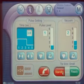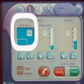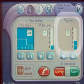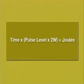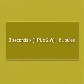The presets include the pulse settings in time, indicated in seconds, 1 second to 5 seconds in half-second increments, and pulse level, 1 to 5. The vacuum is shown in levels from 1 to 5 as well, with 1 being the lowest level. The total energy delivered during a pulse is equal to the time multiplied by the pulse level. Each pulse level is 2 watts. In this example, 3 seconds times a pulse level of 1, or 2 watts, is equal to 6 joules.